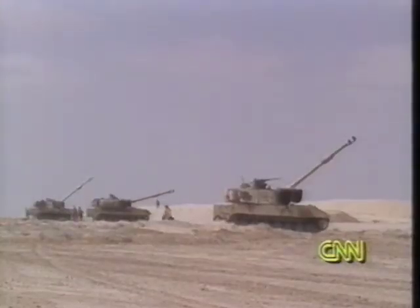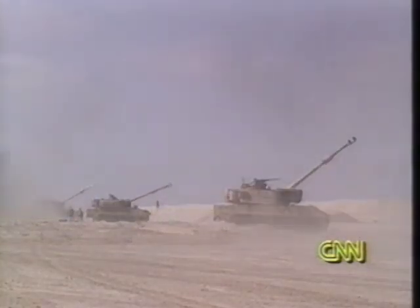CNN has learned that the U.S. Army 7th Corps is moving into southern Iraq west of the Republican Guard, with British and French troops to the west of them. French officials say their troops have taken 1,000 Iraqi prisoners inside Iraq. Pentagon sources tell CNN that so far there have been no major encounters with the Iraqi Republican Guard. Allied soldiers on the ground are being supported by artillery in Saudi Arabia. And the big guns of battleships in the Persian Gulf.